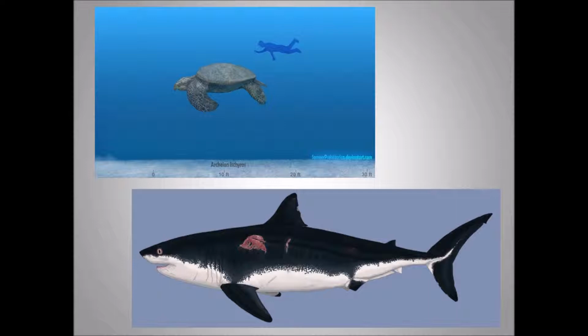And so here is Archelon on the top, and so you actually will see here that it's considered to be the largest sea turtle that has ever lived, and it's a pretty big animal. And so the shell would actually be a lot wider than how far we can spread our arms, and so that's pretty big. It's a pretty big animal.